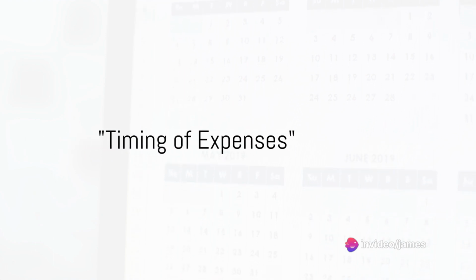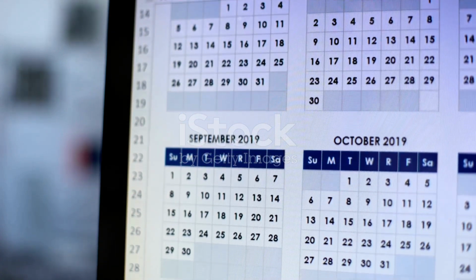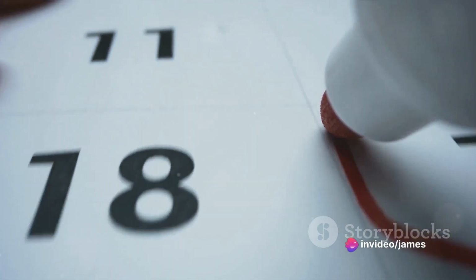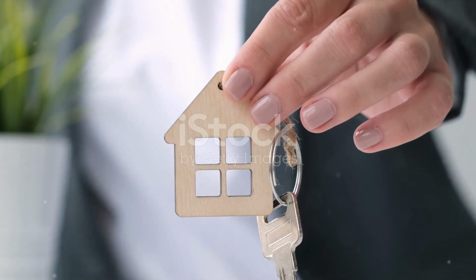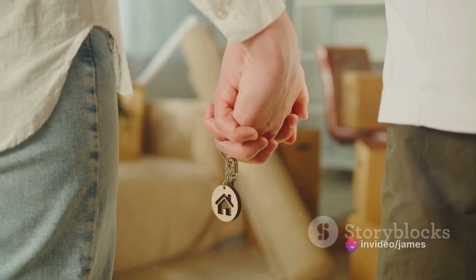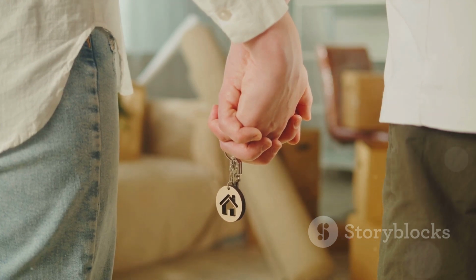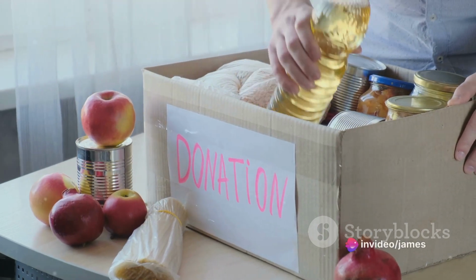Finally, let's talk about the timing of expenses. Timing, as they say, is everything. You see, when it comes to tax planning, the calendar plays a crucial role. A slight shift in when you make certain payments can significantly impact your tax deductions or credits. For instance, let's consider mortgage interest. If you're a homeowner, you're likely making monthly mortgage payments. But did you know that by prepaying some of this interest before the year ends, you could increase your tax deductions? Yes, that's right. By simply shifting the timing of this expense, you can make your money work smarter for you. Similarly, making a last-minute charitable donation can also boost your deductions.